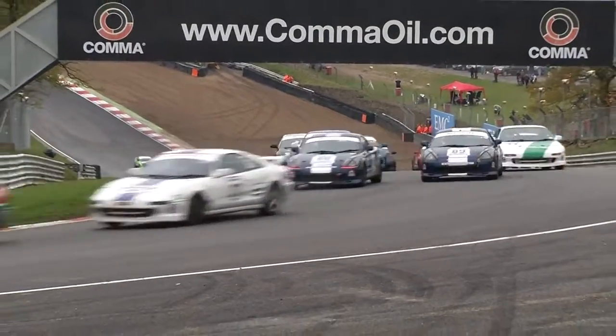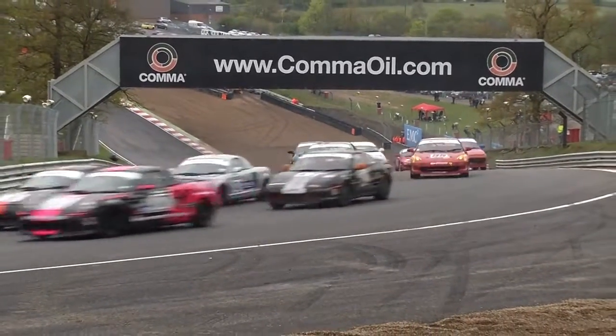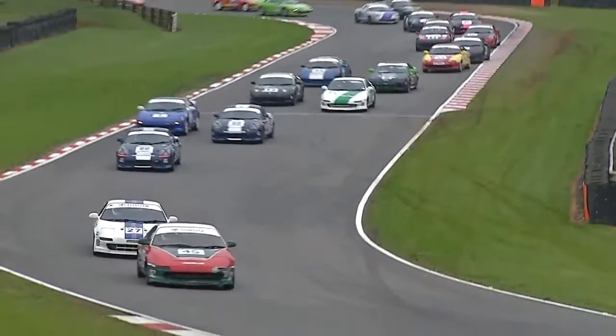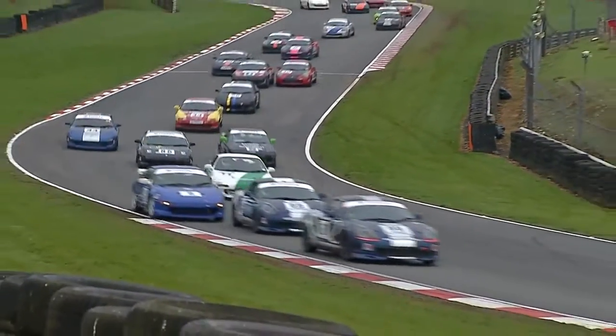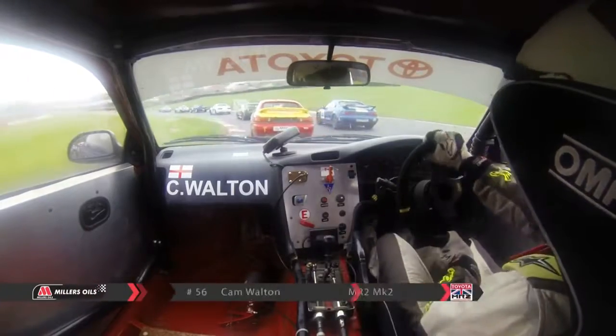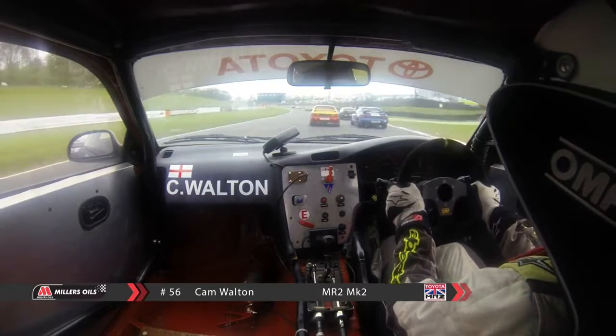There's the 95 car going through. Thomas Mailings, the red car, the driver from Malton. Short oval is his background, but he came into the MR2 Championship last year. Big field of cars, as we've said. Almost 40 cars qualifying here at Brands Hatch. Good to see that Cam Walton has got back out in the number 56 car.